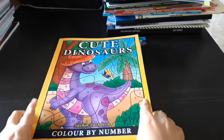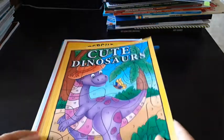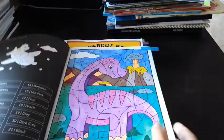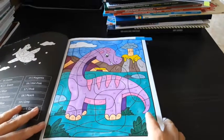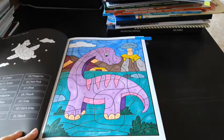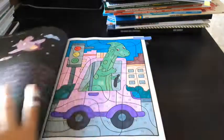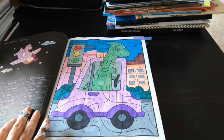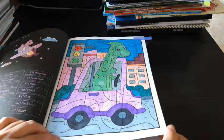Then we move on to the Sachin Sachdeva pages. I did, I think, 4 from this cute dinosaur. This is one of the books that I am hoping to finish in 2022. So let's see. I did this one on the 5th of December by using Amazon Basics. Sorry about the background noise. 22nd of December I finished this one. Again, for this one I used Touch New markers.